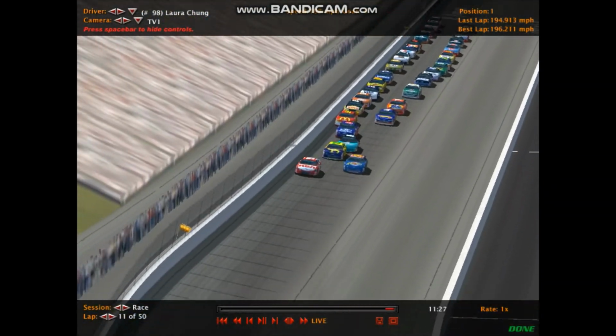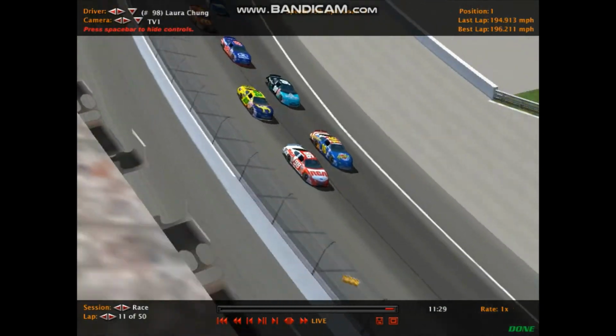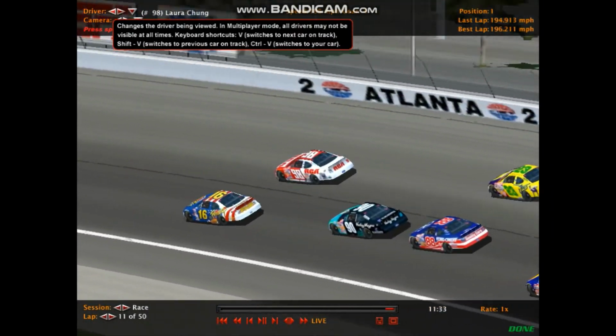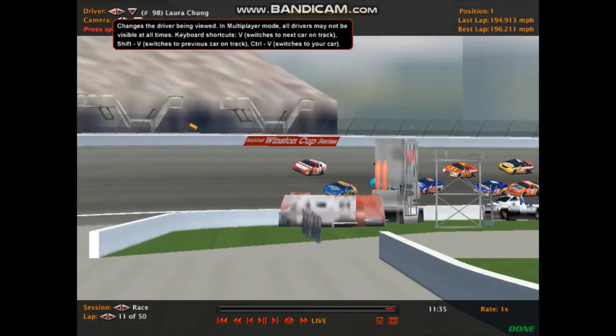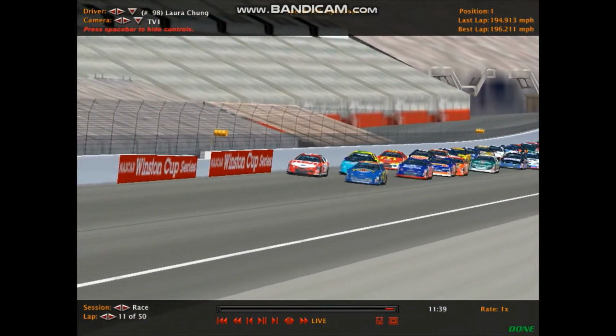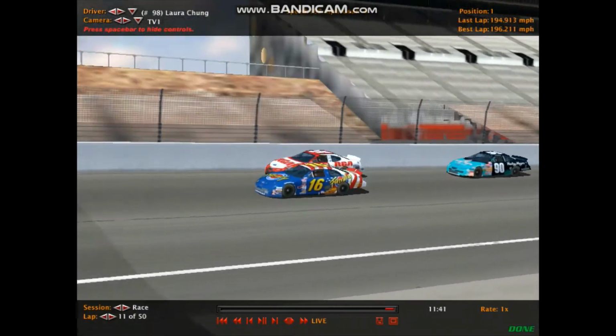Meanwhile, for Laura Chung, she's been having a decent season so far. This is her second season, I think, maybe her third season, in this series. I think Chung comes into this race 20th in the points. She's trying to hold on to the top 20 spot in the standings coming out of Atlanta.